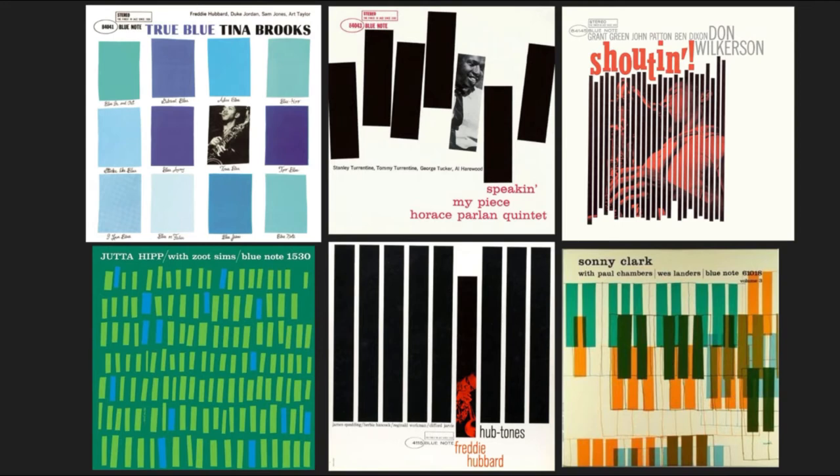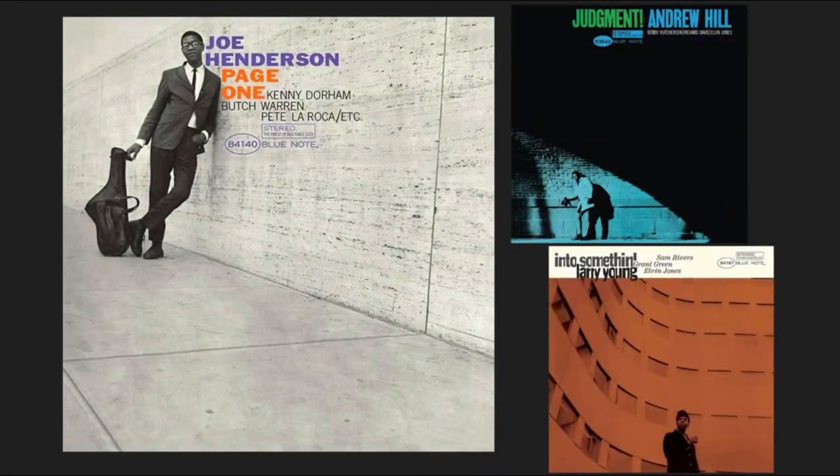Again, the pictures of the musicians, they tend to be constrained quite small in those geometric shapes. There's a couple that don't have photographs in at all because they're slightly earlier ones. But these are all good examples of this kind of graphic design that the label is known for.